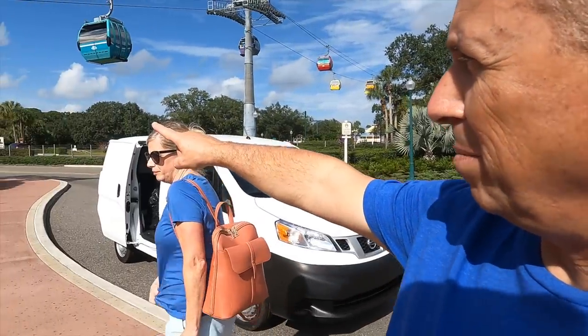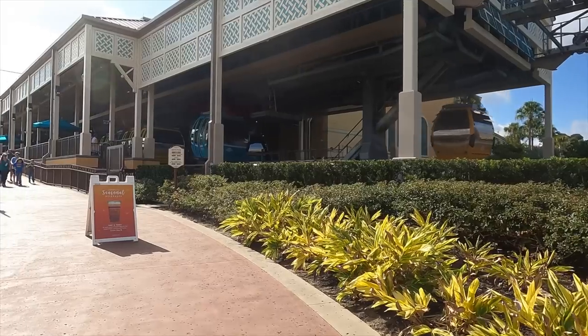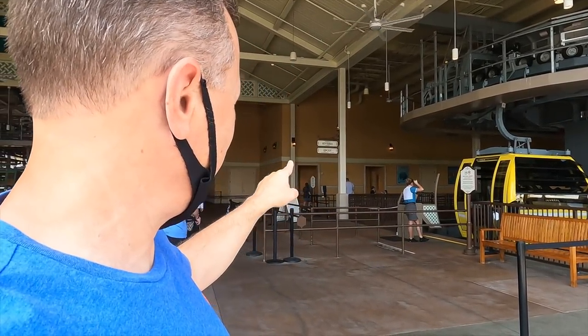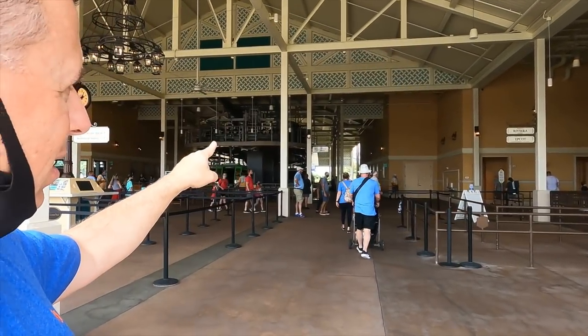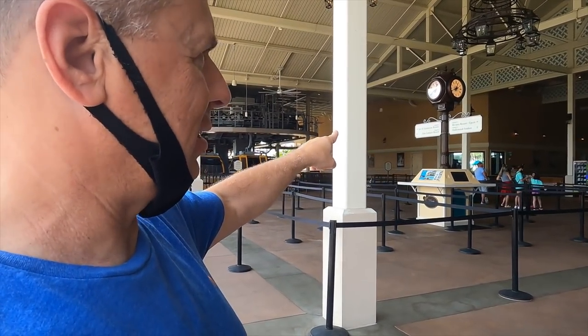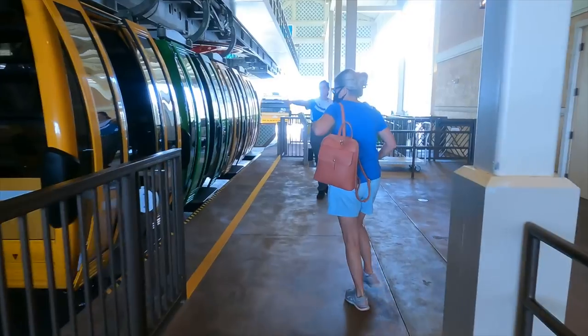We had to walk from that bus stop around, there's a fence here, to come back around to get here. This one here goes to the Riviera and Epcot. This one here goes to Hollywood Studios. This goes to Art of Animation Resort and Pop Century Resort.